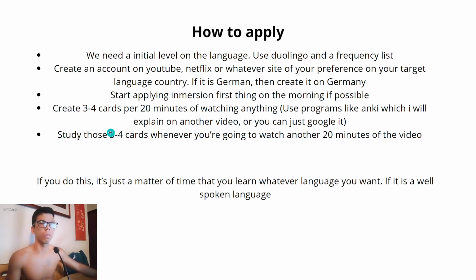So when are you going to study those 3 to 4 cards? Well, you're going to study them whenever you watch another 20 minutes of the video or of the anime or of the series. If you watch a 10-minute-long video, then just do 2 to 3 cards or 2 cards, and that's it. If you do this, it's just a matter of time before you learn the language, and that is pretty much it.